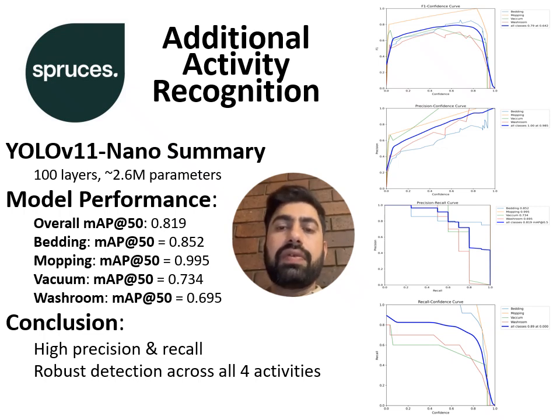Breaking it down by activity, bedding scored 0.85, mopping achieved nearly perfect, which is 0.99. Vacuum had 0.73 and washroom detection reached 0.69. Our confusion matrix reveals an overall accuracy of 75%, confirming the model's generalization capability. In conclusion, YOLO 11 Nano delivers high precision and recall with robust performance across all 4 activities, even on very small data.